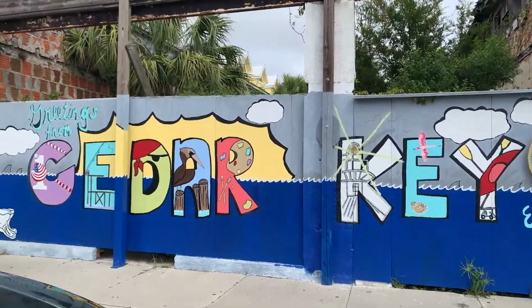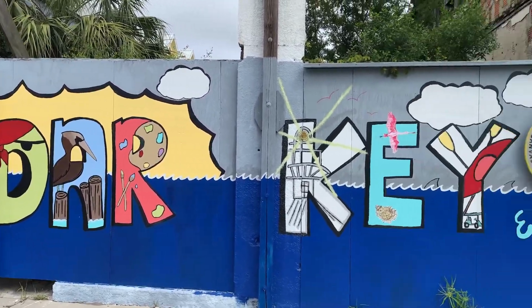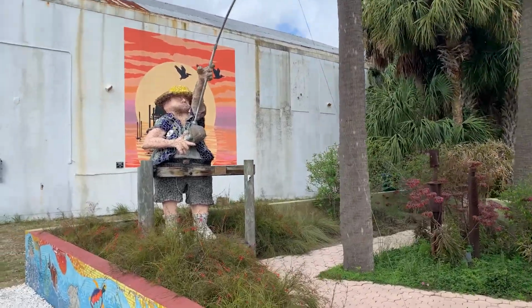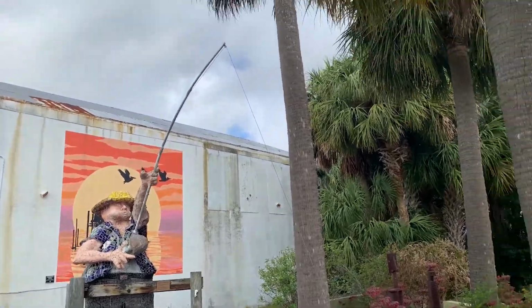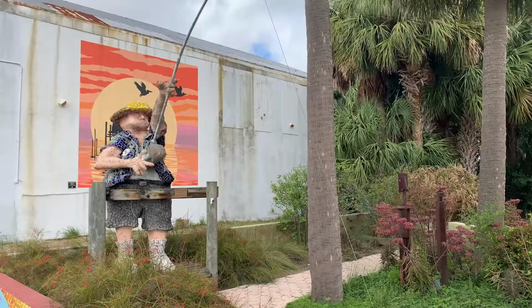Here's another look at that mural. Perfect spot for a selfie. Kind of down their main area here, they have this guy getting a big old fish. Hopefully that'll be us today.